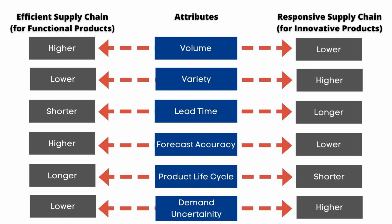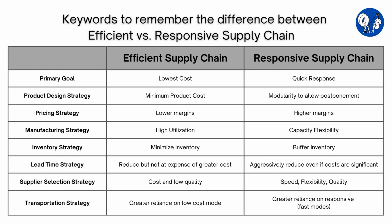Whereas demand uncertainty of an innovative product, like we took an example of an ice cream, a specific ice cream which makes children smarter, the demand uncertainty is definitely higher. You don't know whether it's going to be a flop product or it's going to be a hit product, whether people would like it or not. I have made another table of keywords so that my viewers can easily remember or memorize the difference between efficient versus responsive supply chain.